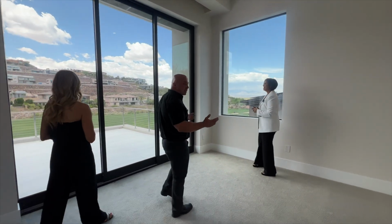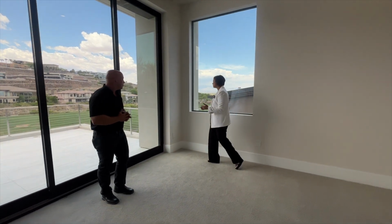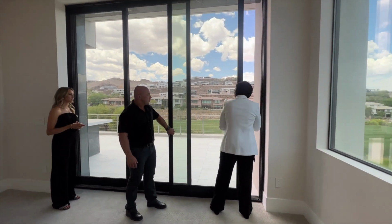So is this the guest room? I'm assuming this is the guest room upstairs. So now you've got this nice guest room up here. Again, you've got these great doors that you can just open up.